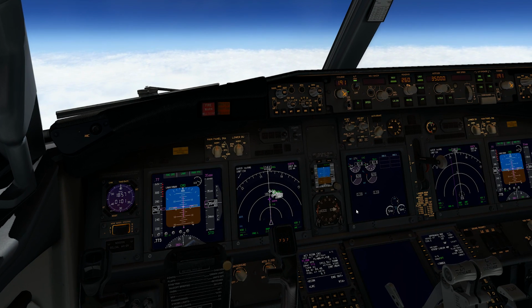Autobrakes today are going to be 3. And we're good there. So we'll be starting our descent before too long. Just wanted to let you know. Here it looks like about 85 nautical miles to that.